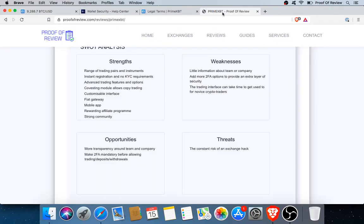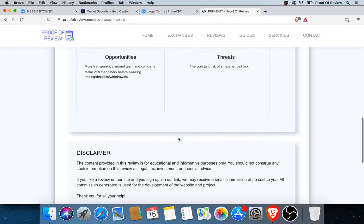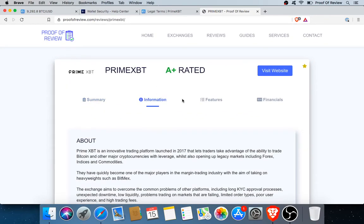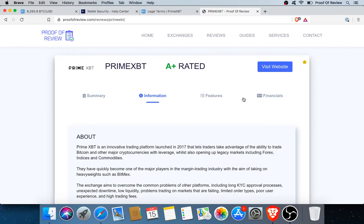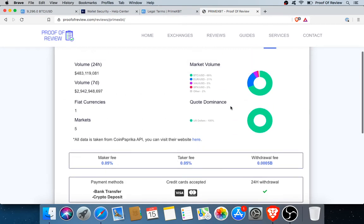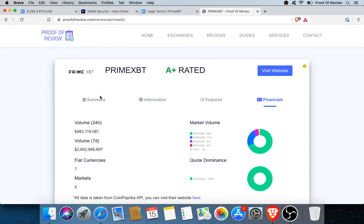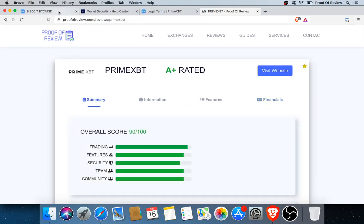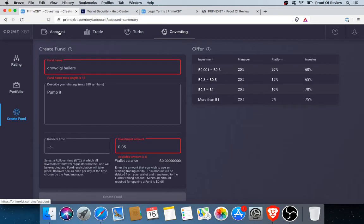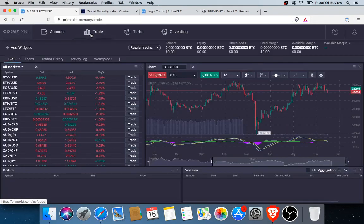Coming back to the review, I want to wrap this up. You can see basic information about the exchange on here, a little bit of information there, trading volume, trading fees, etc. But in terms of the exchange platform itself, very impressed. If you want to check it out, I would highly recommend you start off on a demo account. I think I must have said that like 3 times, but I can't stress this enough.